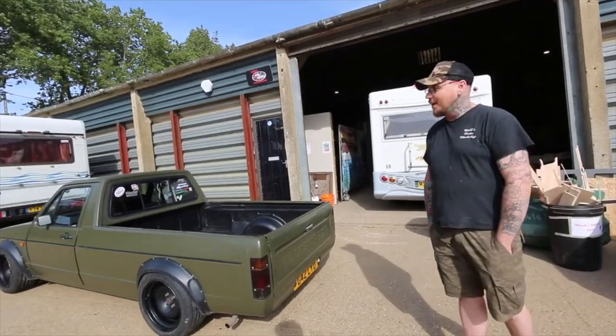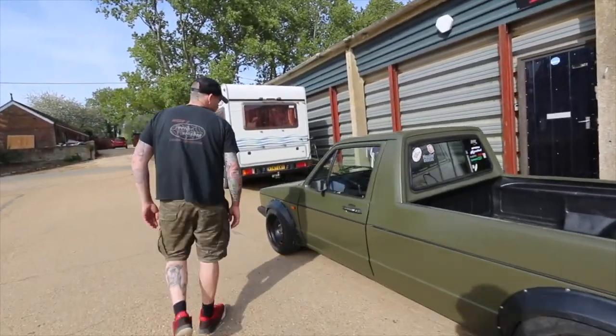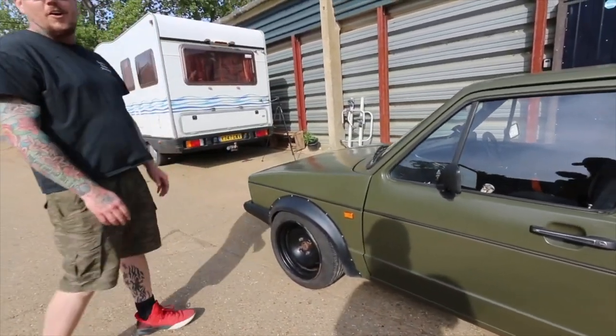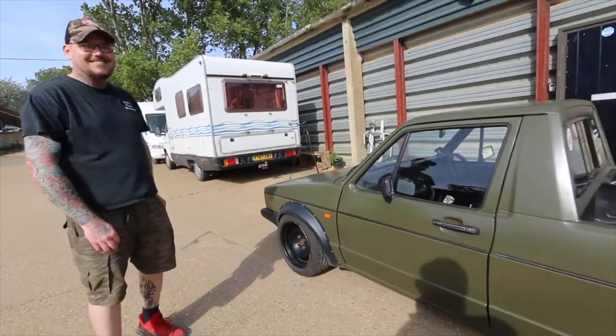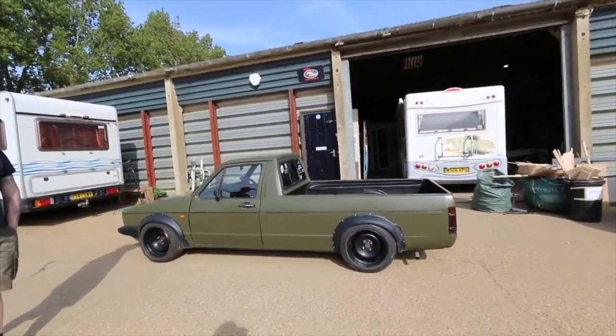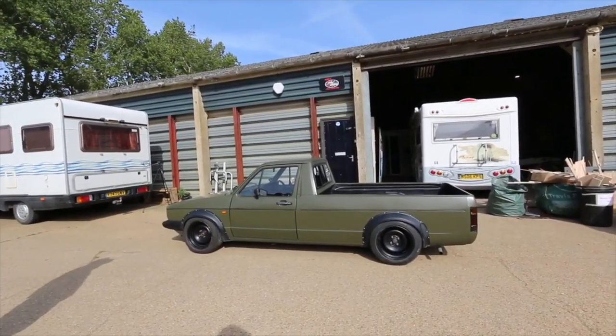Wow. Front end, again, a bit softer, coilovers at the front. It's got a bit more play in it, but not a lot. Wow. Still though, I think it just looks really, really nice. It's evenly balanced as well. Just slammed, it keeps it level.